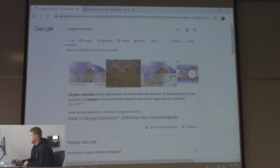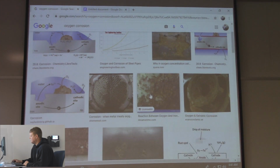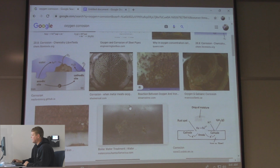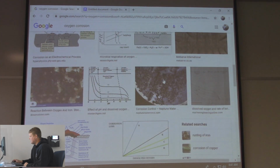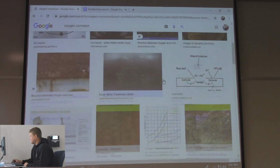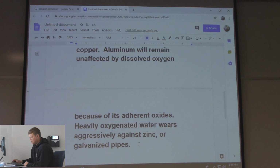Oxygen corrosion images. That kind of looks like it's stainless, doesn't it? See, boiled water, that's a good one too, you know, get them gases coming through it. Not very many good pictures of that one. Next.